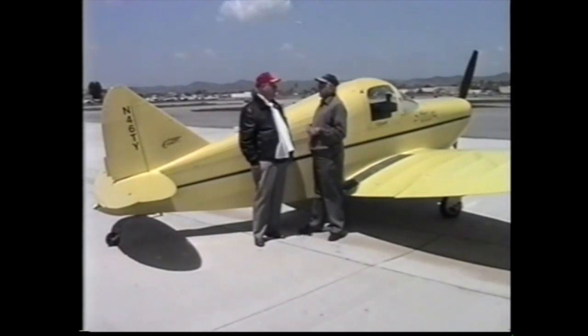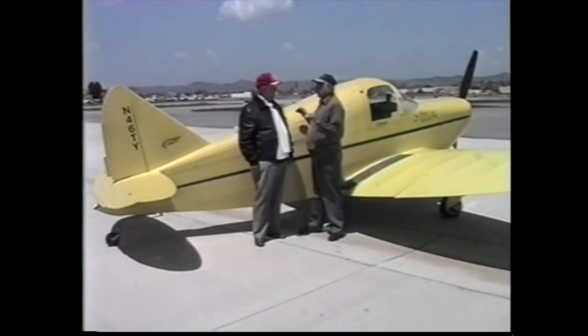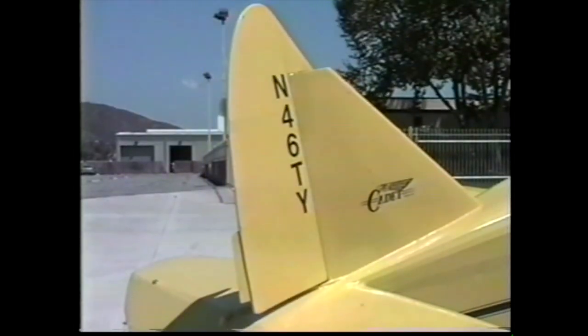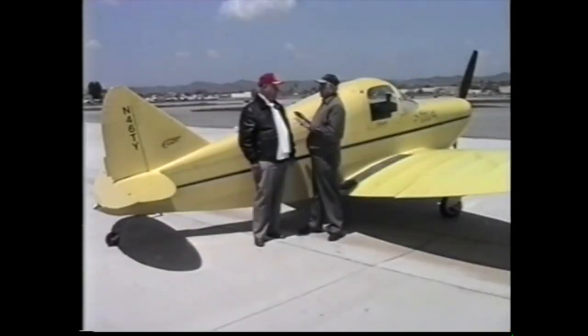So what covers the steel tube fuselage? This airplane is constructed of steel tube in the fuselage. The wings are wood. The stabilizer, the vertical fin, is wood. The horizontal stabilizer, that's wood. What about the rudder and the elevator? All the control surfaces are steel tubing and fabric. And now we get to your pointed question.